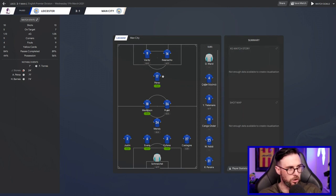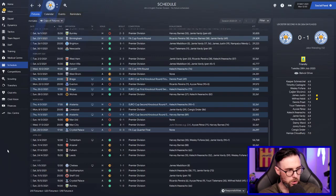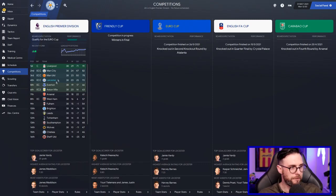And then throughout April, a 3-0 victory over Tottenham. 1-1 draw with Arsenal. A 1-1 draw with Chelsea as well. A 5-1 victory over Crystal Palace. So a bit of payback there for that 3-0 defeat. But yeah, as far as competitions go, fourth in the Premier League. We were knocked out in the second knockout round of the Europa League. We went out of the FA Cup in the quarterfinal to Palace. And we were knocked out in the fourth round of the Carabao Cup by Arsenal.